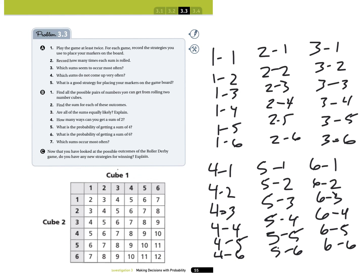Question 5, what is the probability of getting a sum of 4? There are 3 opportunities to get a 4, and if you look at each row, there are 36 different sums total here. Based on these combinations, there are 3 out of 36. The probability of getting a 4 is 3 out of 36, which is also 1/12. So 1 in 12 chance.